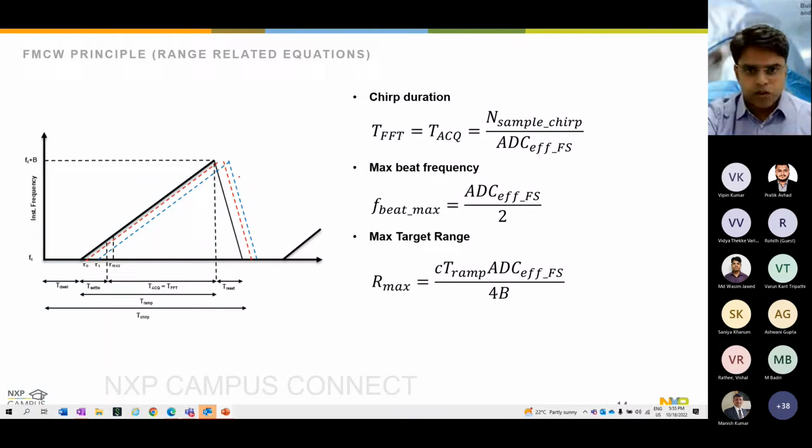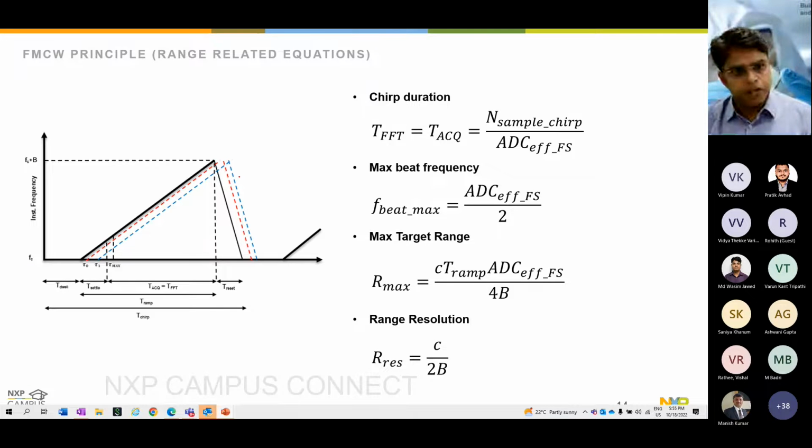A lot of detailed information is there about this, but when you really implement it practically, there are a lot of things which limit. So the first thing is how far you can detect.